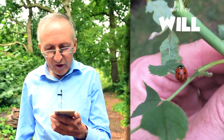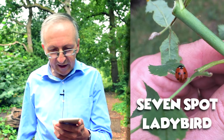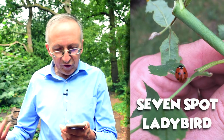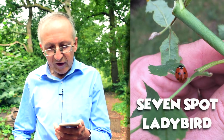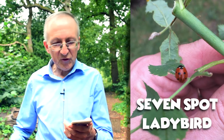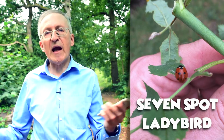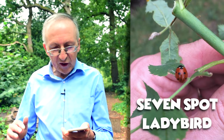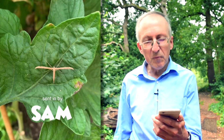This is a 7-spot ladybird. You'll see there are 3 spots on each side, on each wing case, and then there's one at the top of the wing cases in the middle where they meet, which makes 7. It's the largest of the common ladybirds that are native to this country, but you will also see a lot of the introduced harlequin ladybird, which has more spots than you can readily count, or alternatively just 2 red spots on a black background. And that was introduced as a form of biological control into the Netherlands and then became a bit too successful. But this is our native 7-spot ladybird, which is a gardener's friend because they feed on aphids or greenfly.